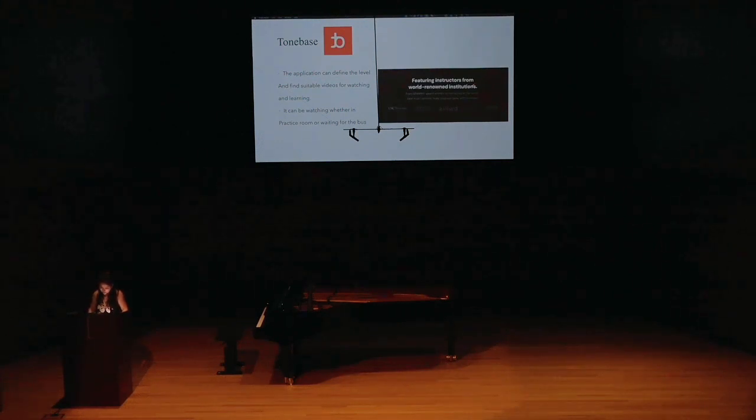This is the Tonebase Piano part. There are lots of world-renowned institutes that have instructors create videos for this. For example, there are some preview videos for principles of the Taubman approach and Chopin etude training. I didn't download it, so I can't play this because there's no sound.